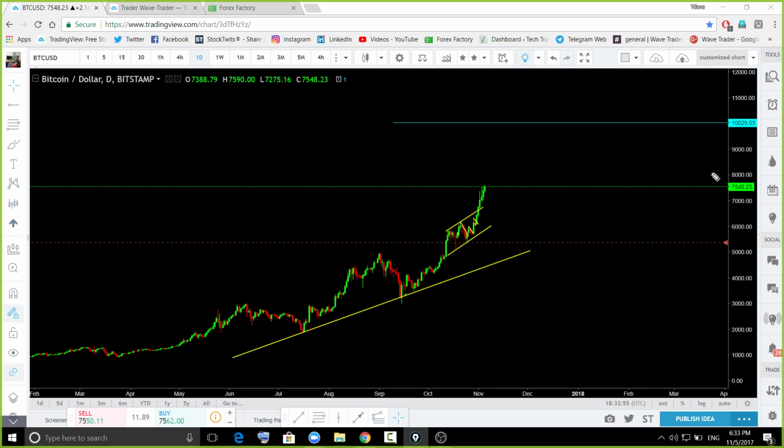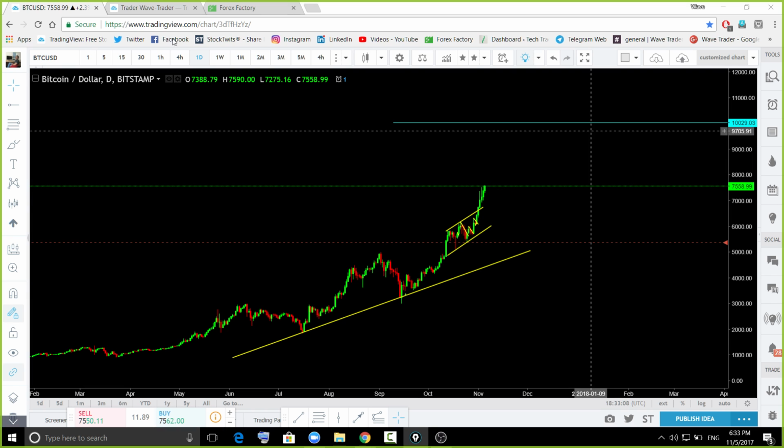It can hit to the 10,000 very easily. Okay, so if that is going to happen, we're going to look for another continuation formation at this area. You can see over there we have seen continuation formation at this area, and I updated that chart.